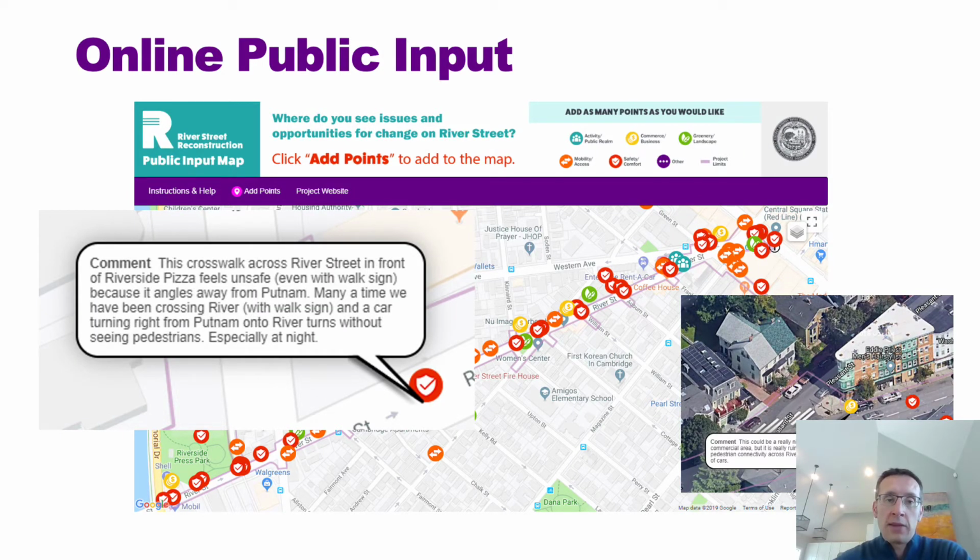We also had an online interface, and this became more prominent as we came into the heart of the pandemic last year. And this is something that was very informative to provide not only feedback on existing conditions, but also on some of our designs that we were trying to get feedback on from the community.